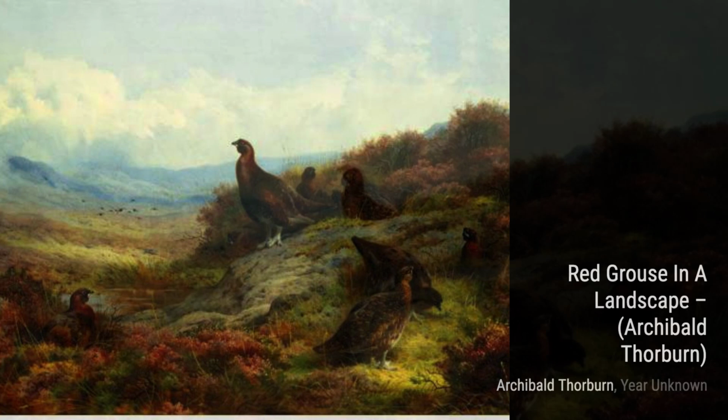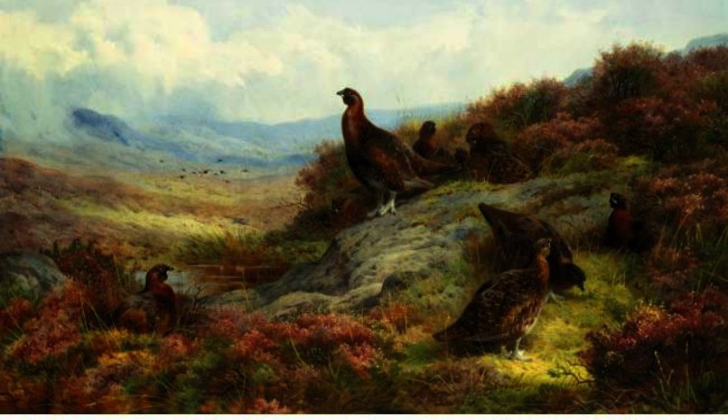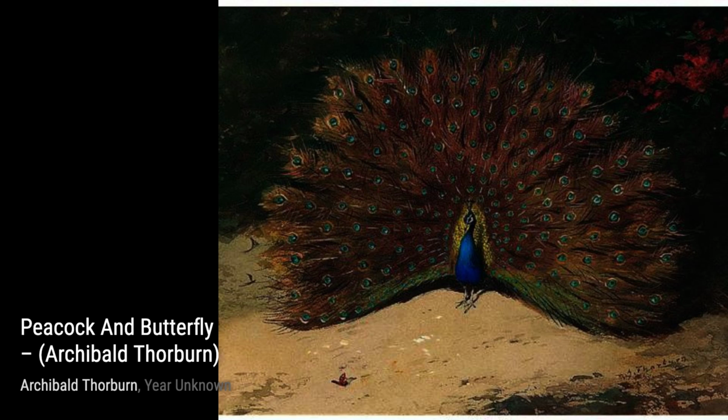Next, we have Red Grouse in a Landscape. Thorburn's attention to detail shines through in this artwork, as he beautifully portrays the red grouse in its natural habitat. The vibrant colors and the serene atmosphere make this painting truly captivating.